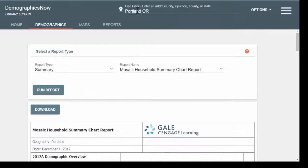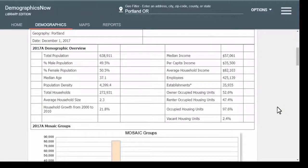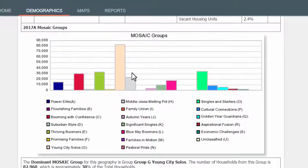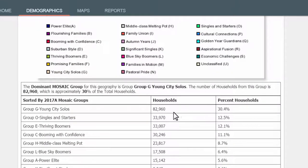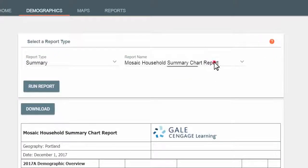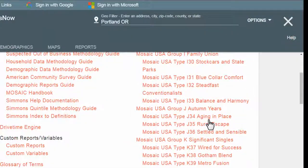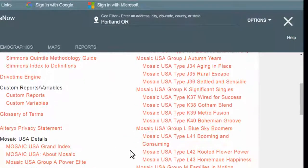And finally, going back to one city again, in this case Portland, one of the other cool things in this database is the Mosaic system. This is a proprietary demographic, psychographic profiling system in which you define groups of people by combinations of lifestyle, behavior, expenditures, demographic, social aspects. So in this city, dominant categories include young city silos and singles and starters. And there's some other details below, and there's other Mosaic categories if you really want to get detailed reports. And you can go under help, by the way, to get actual Mosaic descriptions of each of these different categories.